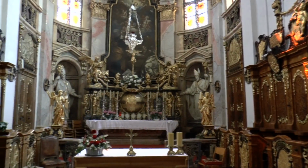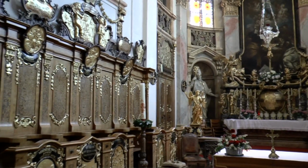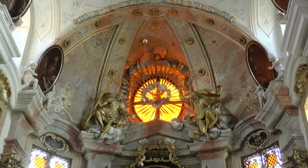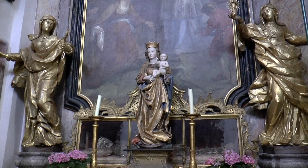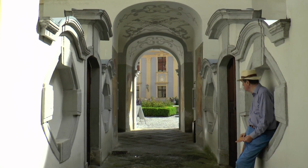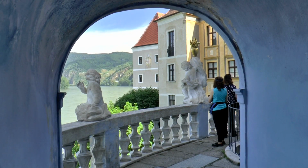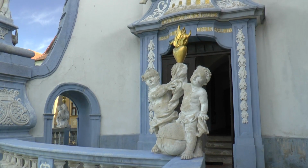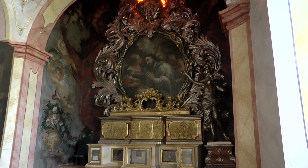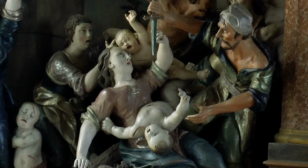The interior of the church is decorated with lavish Baroque, including the choir stalls and high altar. With a globe as tabernacle, a golden light above the altar, sacred figures, and a magnificent pipe organ. From the collegiate church, a passage leads directly to a terrace on Danube Rock. Adjoining the church is a Baroque cloister with expressive figures by Johann Schmidt and an ornate fresco.